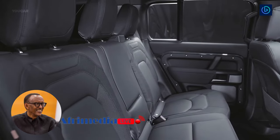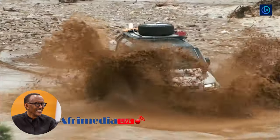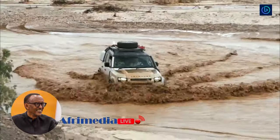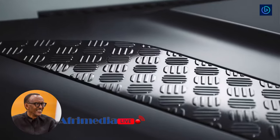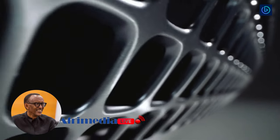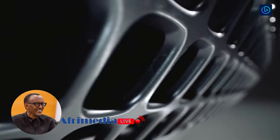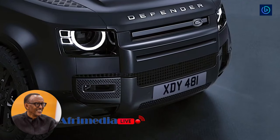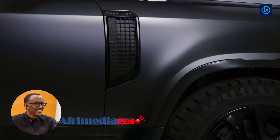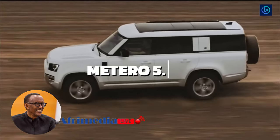£73,000. Under the hood of the Defender 130 lies a 3-litre six-cylinder diesel engine. The diesel engine might provide over 30 miles per gallon on a long drive, whereas the powerful petrol engines struggle to reach 20 miles per gallon.